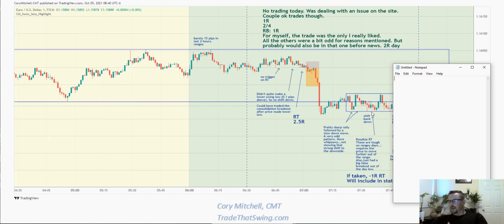I did include a 1R loss in the stat if you had gone short here, because we had made a slight swing low there. We have the shift up, a little pullback, and then we roll over to the downside. But we're right on that kind of cusp of, is this a false breakout? Is this not a false breakout? We don't have really strong selling to initiate that trade in my mind.